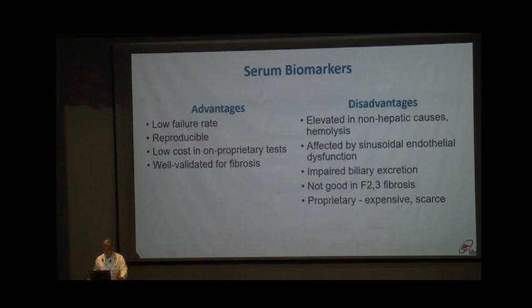So let's summarize this part on biomarkers. Biomarkers have a low failure rate, meaning they will pick up but they may be false positive. They are reproducible, they are low cost unless they are proprietary, and they are validated for fibrosis. The disadvantage is that anybody who has hemolysis or is using other drugs, it can be fallacious. They are affected by sinusoidal endothelial dysfunction. If there is some biliary excretion problem, they will be affected. They are not good for F2, F3, and the availability is low.